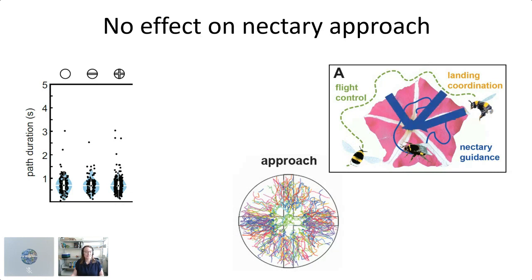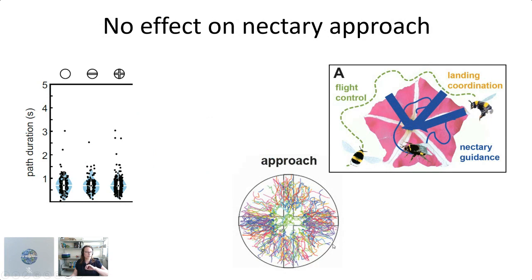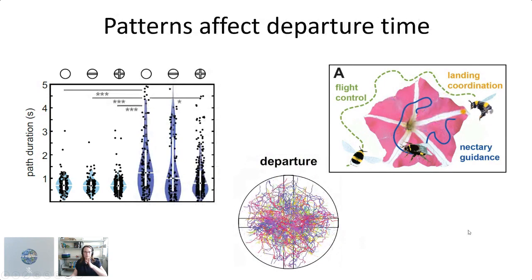Weirdly enough, and we are all still a bit puzzled by what that means, the flower patterns did make a difference on the time the animals took to depart. So animals generally spend more time on the flower after they actually drank their nectar reward and walked a little bit around, also walked on much more wriggly paths than for their approach, which were very straightforward. And interestingly enough, they departed the fastest when flower patterns or radial patterns were present, and the slowest when there were no patterns present, which is really something that we don't have a very good explanation for, but I'm very happy to discuss what this might be.